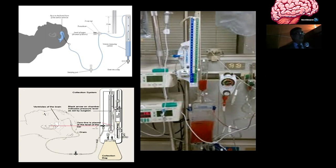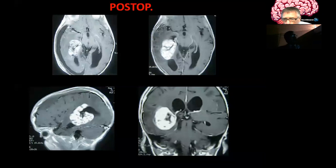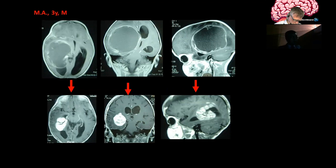So this is the initial postoperative MRI. The following morning, there is a good CSF collection here, but the tumor is still there. So this was the initial, and this is how we were left. And then started the battle of what to do. I will discuss that later. So let's go here for the histology.